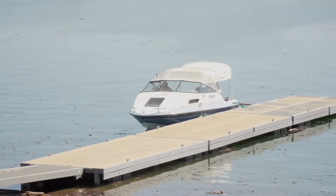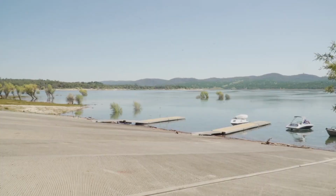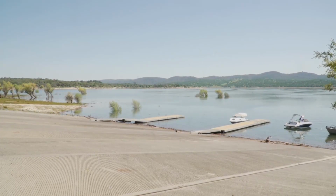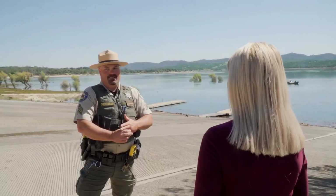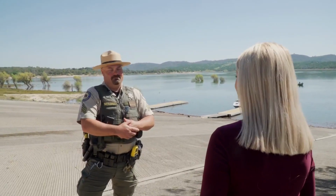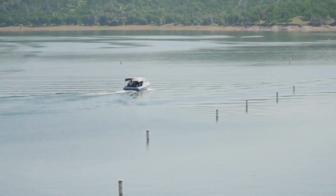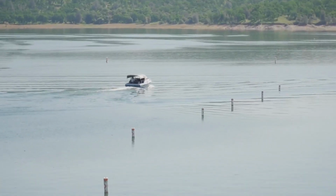At least 150 boats launched at Granite Bay last weekend, with even more expected this weekend as temperatures soar into the 90s. Sergeant Dales encourages boaters to enjoy the sunny spring conditions while using caution out on the water. Now that the sun's out, the temperatures are rising, people are going to come out to the lake and enjoy it. We just want to make sure that everybody stays safe.